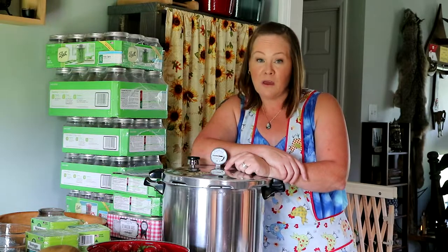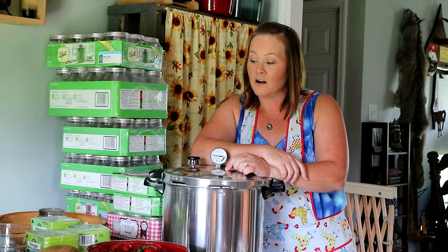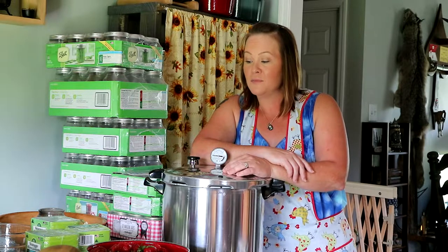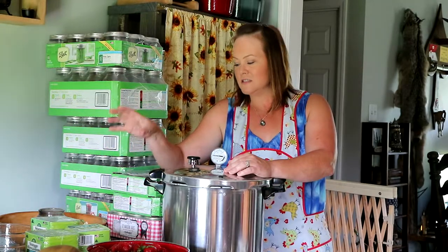I used to find them at Walmart and other stores, but now the only place I have been able to find them is Tractor Supply. I'm sure there are other stores that carry them, but I've just not been able to find them. So that is what I use to freeze my produce inside.